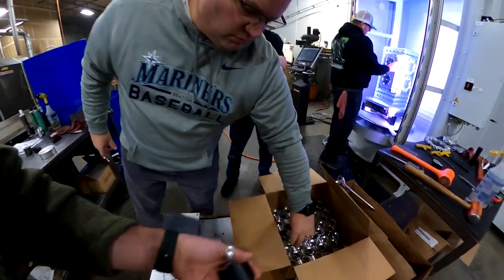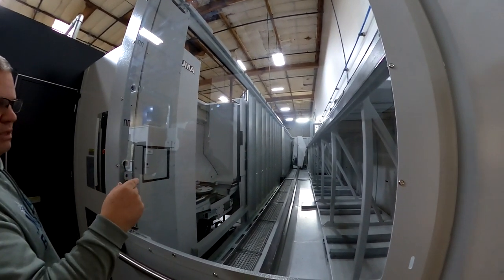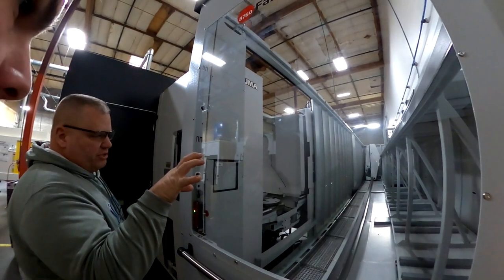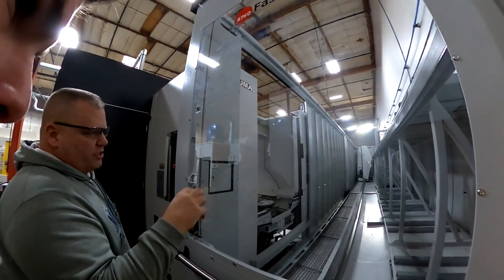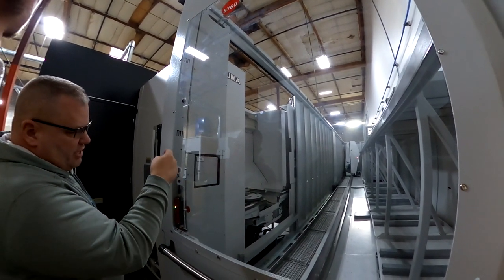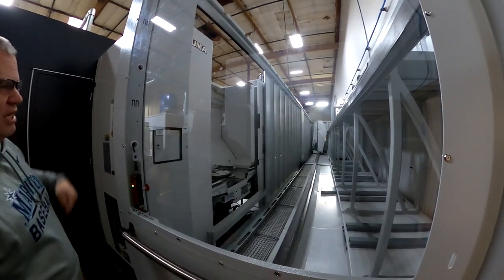So there's the start and there's the final. Right, balance. So this is two rows of 10 slots that will hold what's called the tombstone or the tooling fixture that we're gonna machine off of. The cool thing is there's one machine here right now. We have another one being delivered in January. We'll look at the other side.